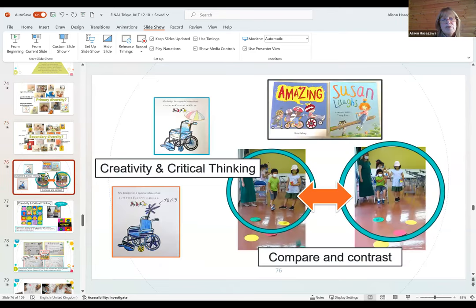We can find books that depict all these realities, and we can bring them into the classroom and work with children. So before I read The Suitcase, we'd already looked at physical abilities with the two books, Amazing and Susan Laughs. I had students try different tasks, sitting down and standing up, to notice if you were a wheelchair user, how would that feel? Could you do the same things that you do regularly?